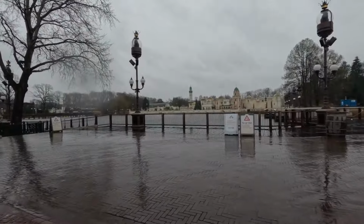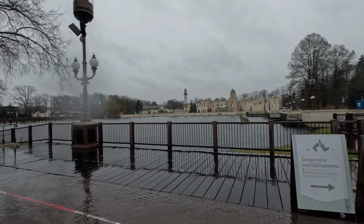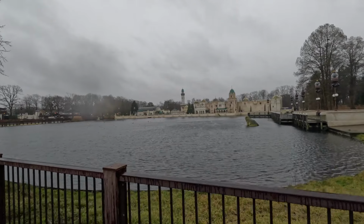Frog. Look at all the frogs. I want to go and see the frogs.